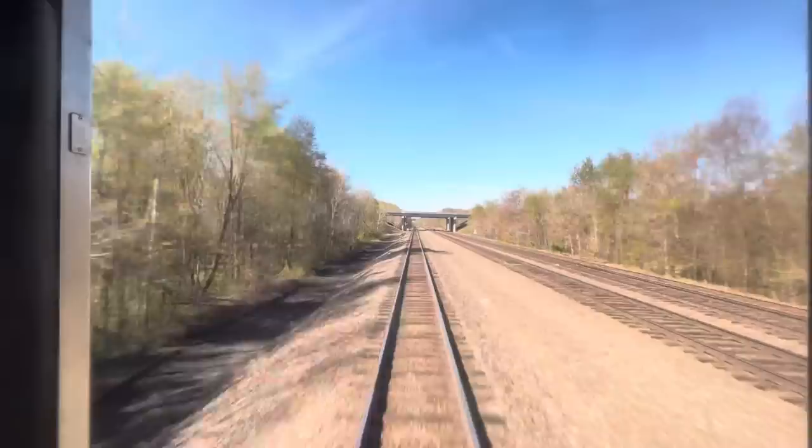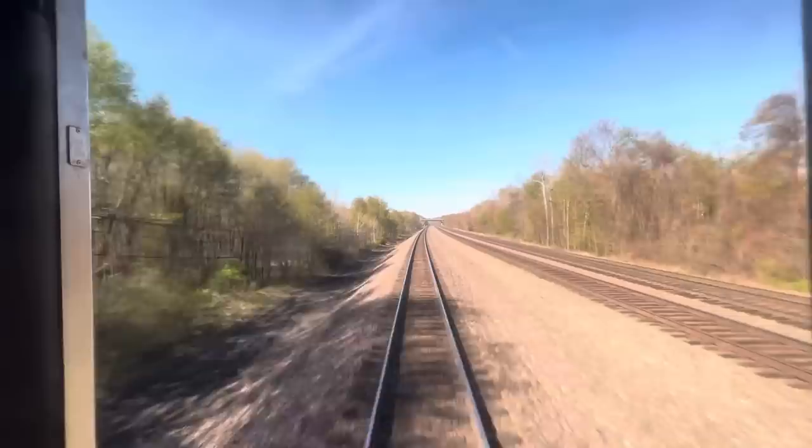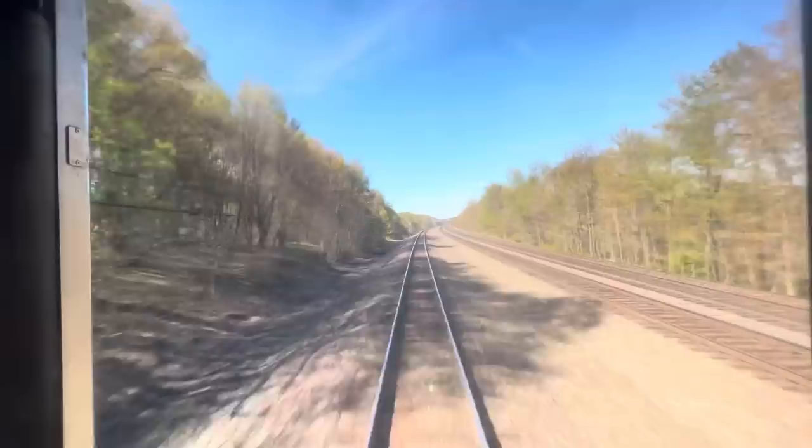It is 9:41 a.m. Tuesday, May 10th, 2022. Looking out the rear of Amtrak's eastbound train number 42, the Pennsylvanian, headed from Pittsburgh to Harrisburg, Pennsylvania. And this train is actually going all the way to New York City. We're about to pass through Cresson, Pennsylvania.